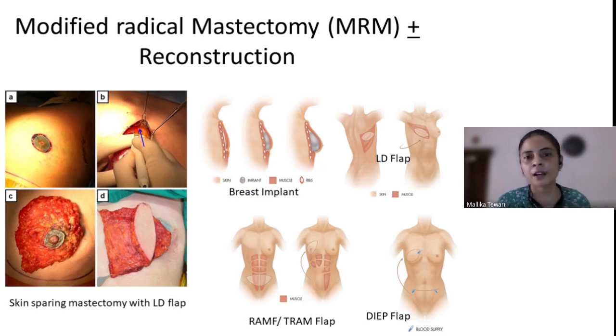So even after we remove the whole breast, which is called a mastectomy, there are ways to reconstruct the breast, which can be done by using an implant. First we use something called a tissue expander to create that space. And then there are silicone and various other kinds of implants which are available, which are put underneath the muscle. There are pros and cons of everything.